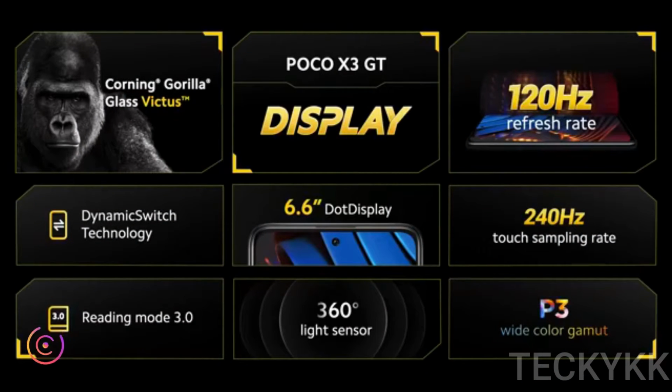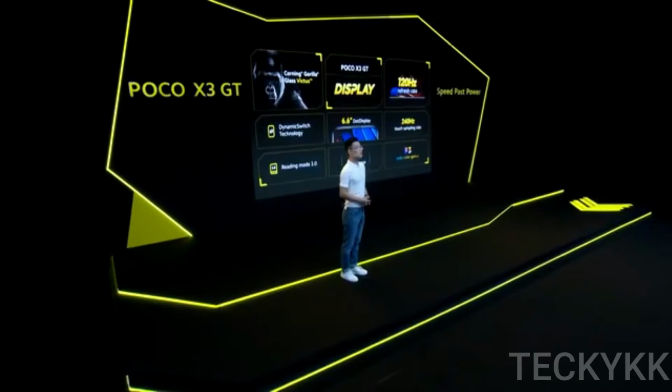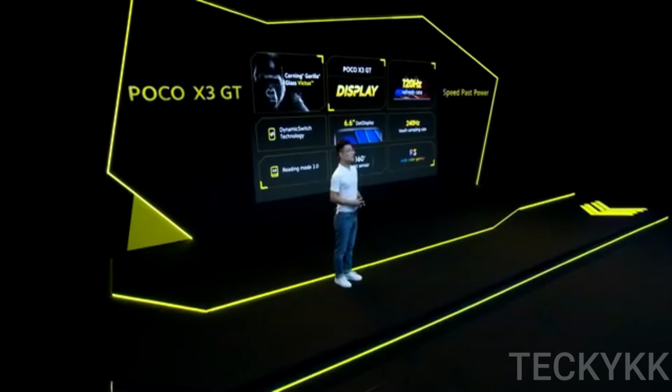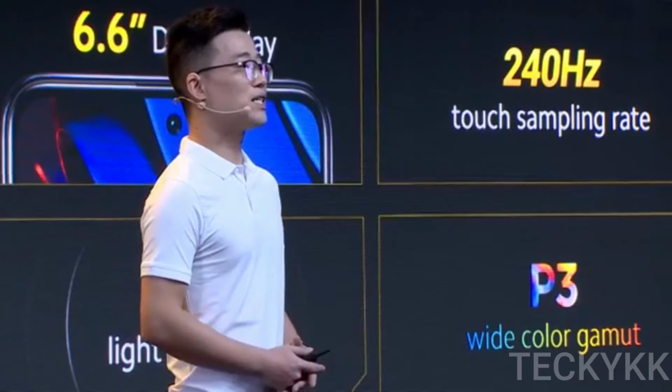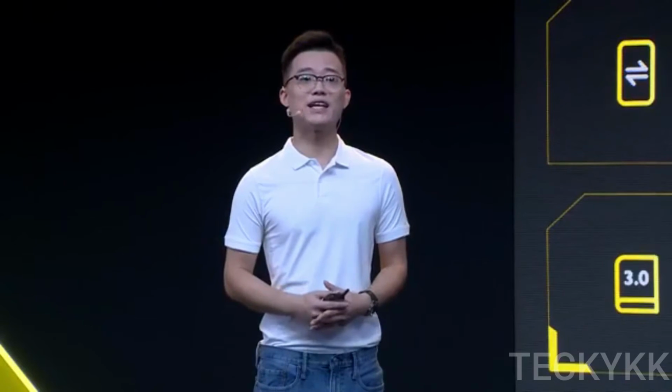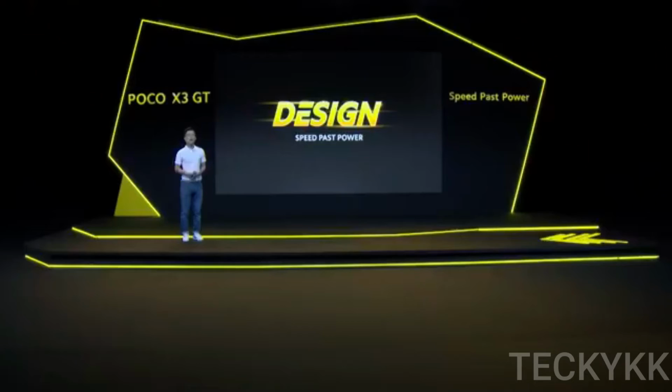So with our POCO X-Ray GT display, we kept a lot of things our fans loved. The high refresh rate, the big screen, features like 360-degree light sensor, and of course, we also maintained a 240Hz touch sampling rate. Now improved with Corning Gorilla Victus, we have certainly taken it up to the next level. This is the powerful and fast display you want. With such a great display and performance, the POCO X-Ray GT also comes in at an elegant yet powerful look.